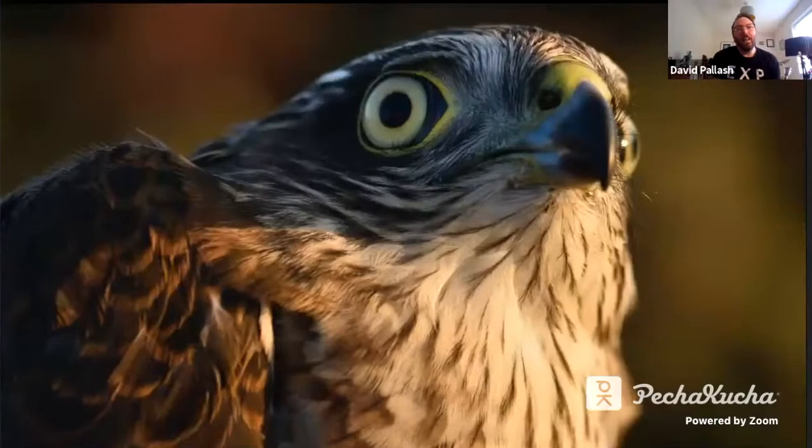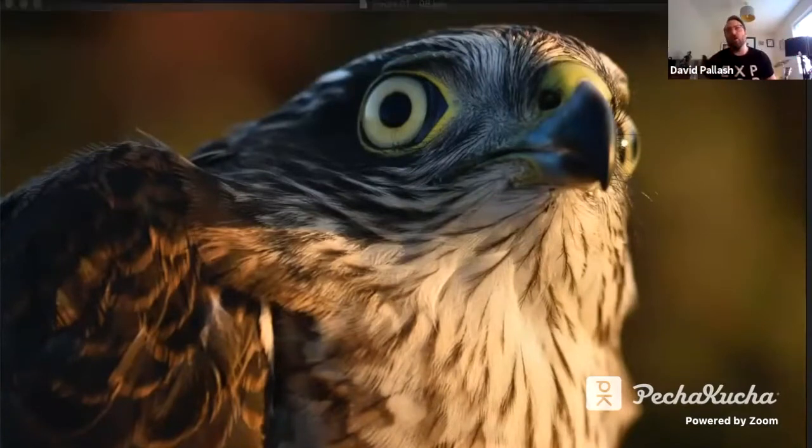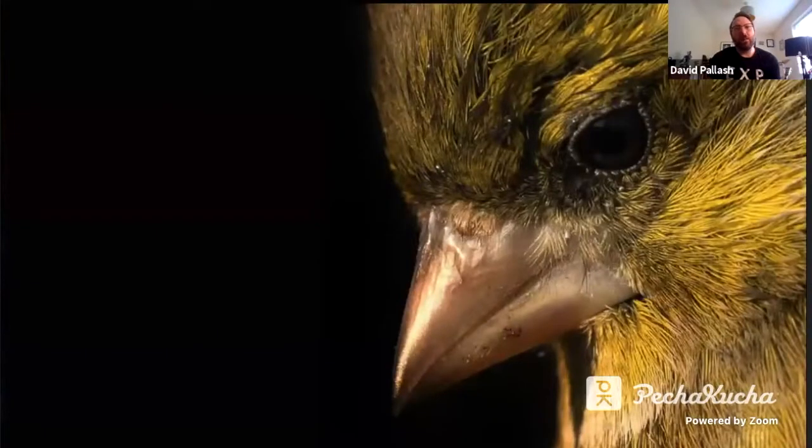Wow. Now this is a wonderful profile of a Sparrow Hawk. I love this. The morning light catching its feathers there, and you can really see the predatory eyes, the location of the eyes, so they can really see full view. You can see the other eye kind of concave on the right there. Absolutely amazing bird. That's a female there.